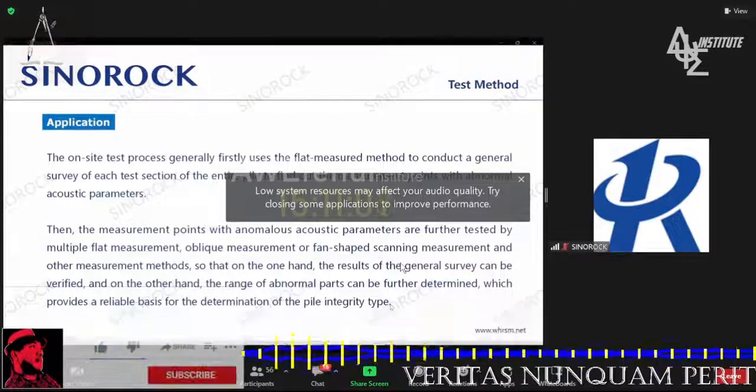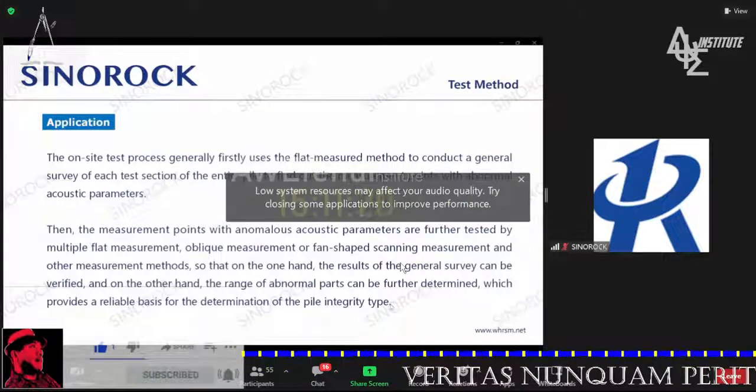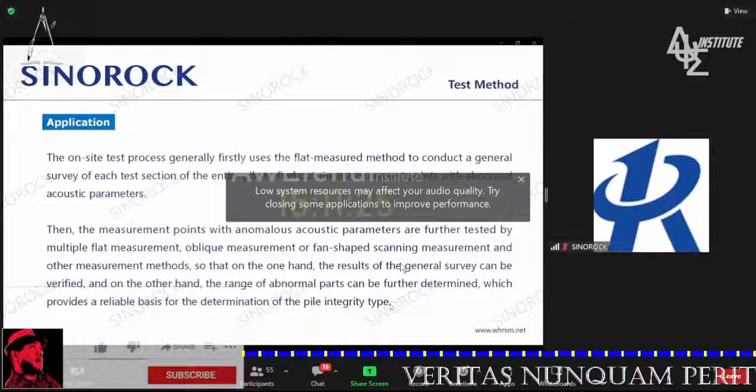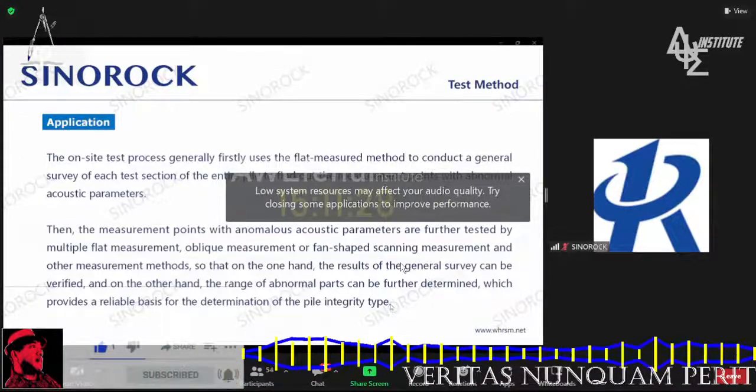Another commonly used method is the oblique measurement method. The oblique measurement method is that two probes are placed at different heights. This method can test the extent of the defect and defects caused by mud-wrapped piles. The method of fan-shaped scanning is rarely used because the span and energy it tests are uncertain.